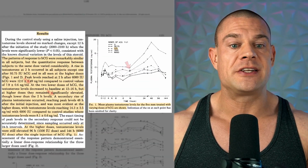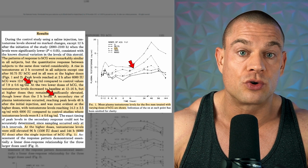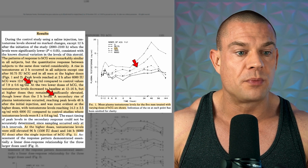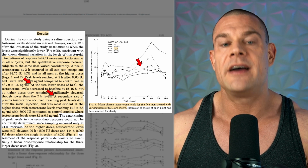After 16 hours, you see that serum total testosterone levels start to rise in all groups, but there's no steep response curve in the 375 IU group when compared to the 1500 IU group or the 6000 IU group. The 375 IU group ended up with a total testosterone level around 1000 nanograms per deciliter 48 hours after the single intramuscular administration.